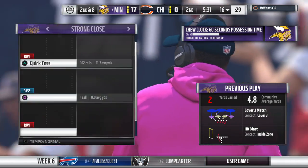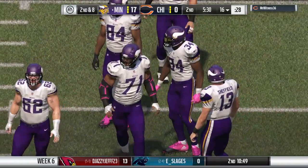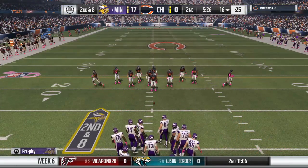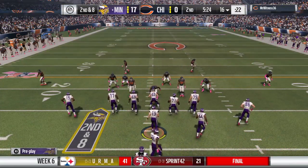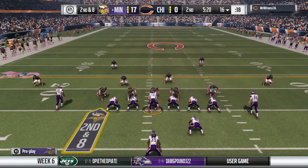And that changes the playbook a little bit now for the guy calling plays. 2nd and 8. Now he's got to probably think about going to the air instead of maybe staying with the ground game. Let's see what the offense comes with here. 2nd and 8. Here we go now.